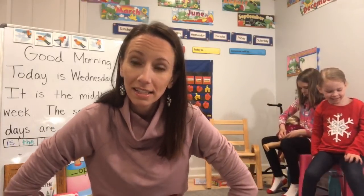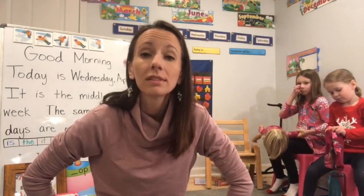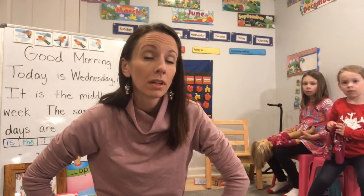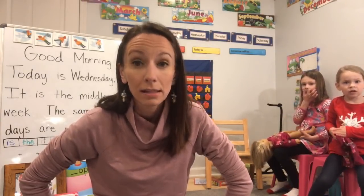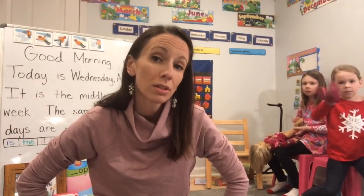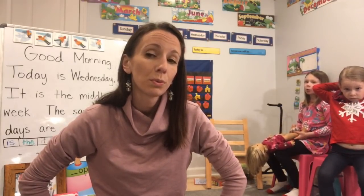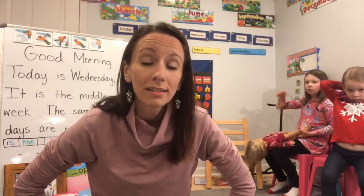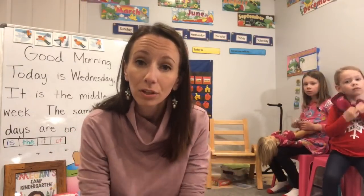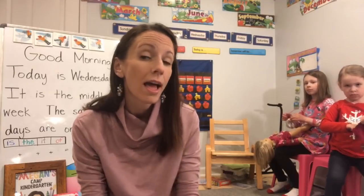So Wells came up with the idea that she's going to paint some of those little pine cones. We live on a dead-end street, very quiet, with not very many houses. There's 12 houses on our street, 13 if we count our house. After we're done with Miss Megan's Camp Kindergarten, we're going to leave the painted pine cones on everybody's doorsteps as a little happy Earth Day.